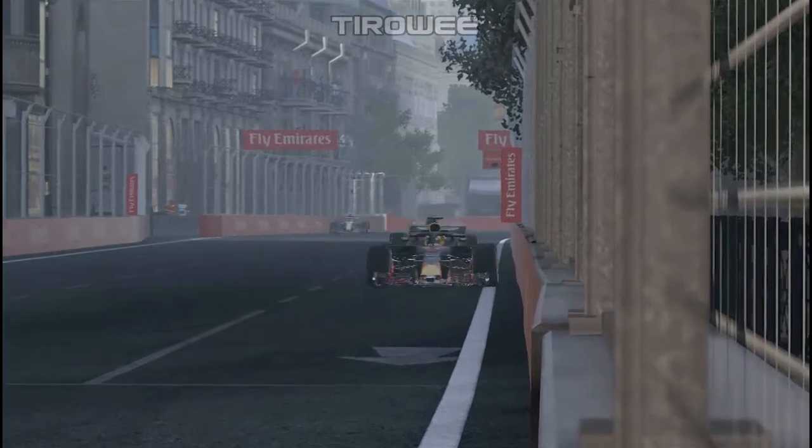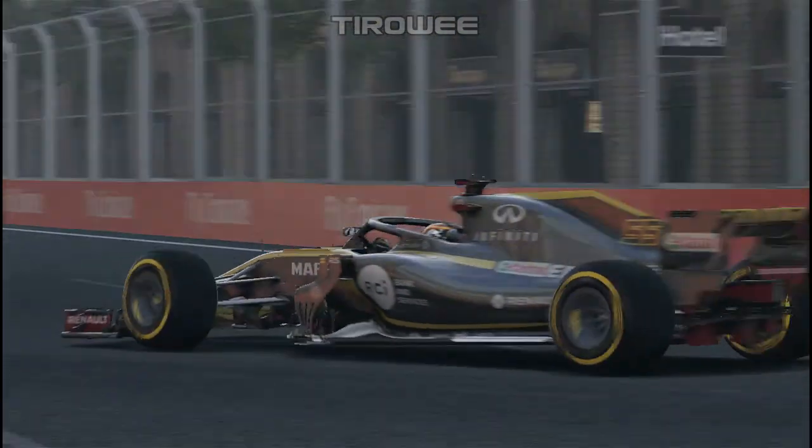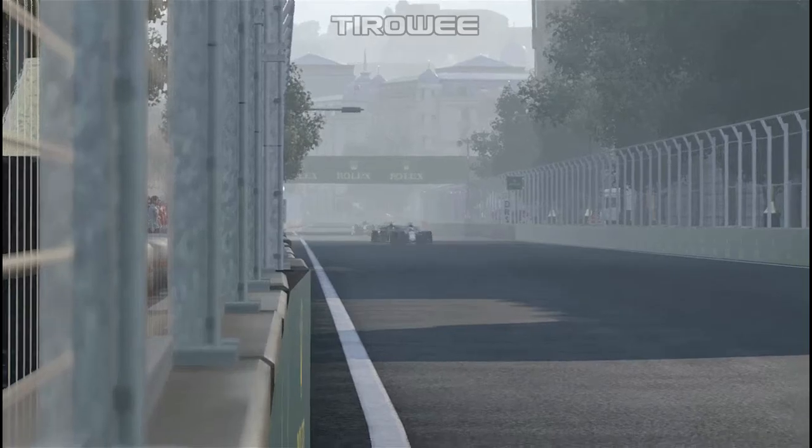Daniel Kvyat, of course, those two teammates in seasons gone by. Of course, Renault used to supply Red Bull with engines, so imagine that battle could have got a bit personal between two of them. Now Kvyat's actually going to try and make a move on us now as well.